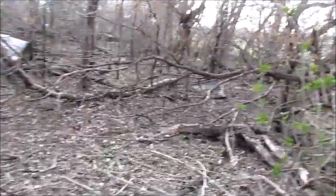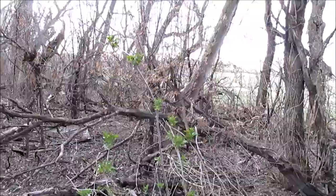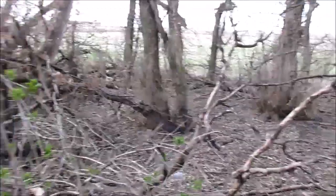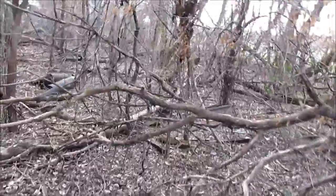It's amazing how certain things end up out here. At one point I actually cleared out the small brush here for a ways and it's all grown back in, but that was probably 40 years ago.